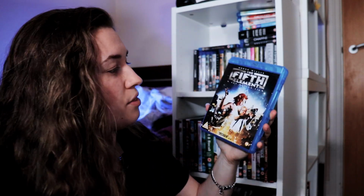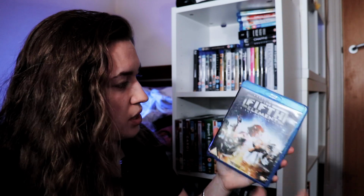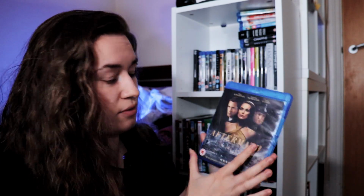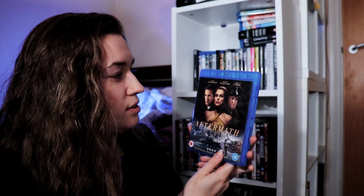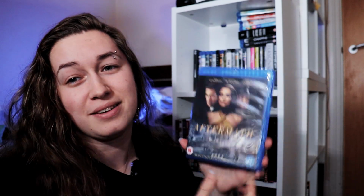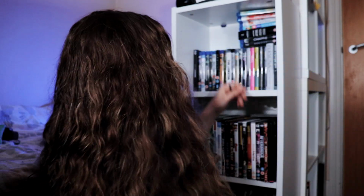Next is the film The Fifth Element. I do have this also on DVD, a more special edition, but I got this because I think this is a very underrated movie. More people need to see it. Next is a film called The Aftermath. Alexander Skarsgård and Keira Knightley. The film's not what you think. The ending's terrible. I didn't like it, but thought I'd have it in my collection anyways. There are some good bits to it, but not the whole way through.